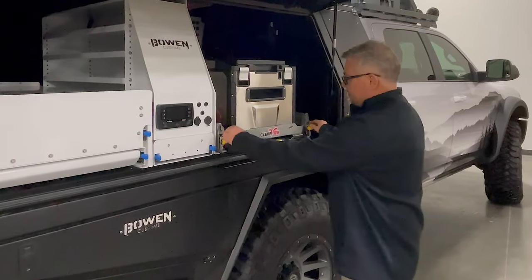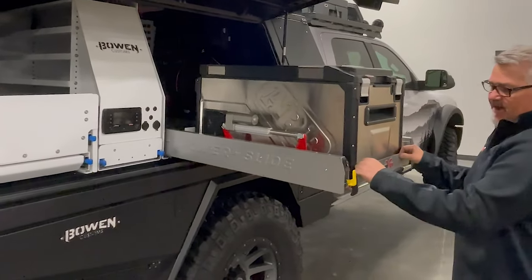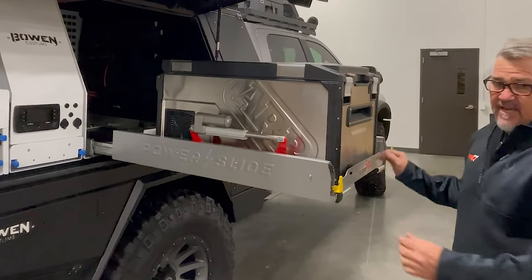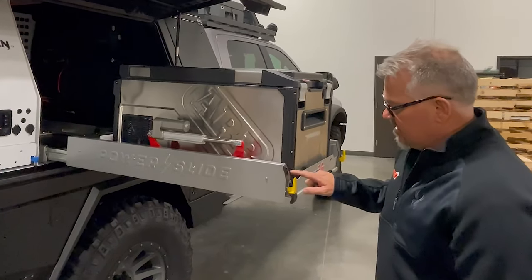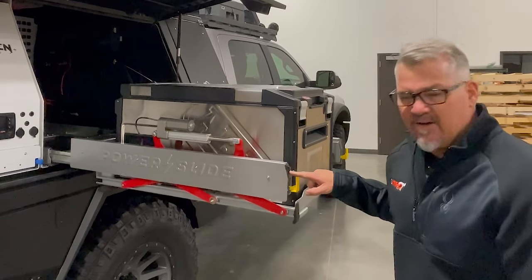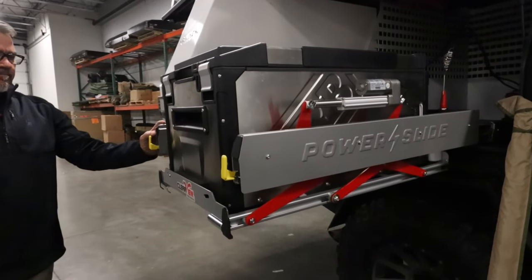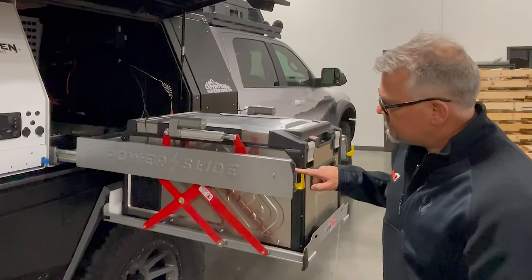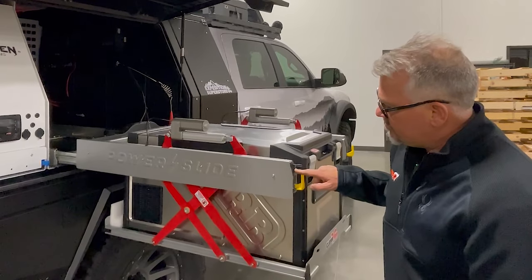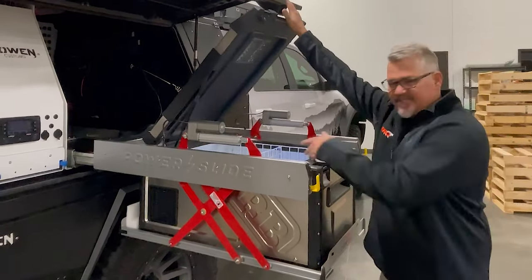Check this out. Latch. The reason I went for the power slide is if you've got kids, and I've got a 9-year-old, he's going to be able to operate that with one finger. So if he needs to get into the fridge, push the button. And that's down. That's us into the fridge.